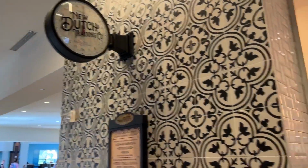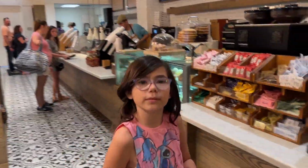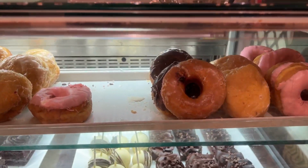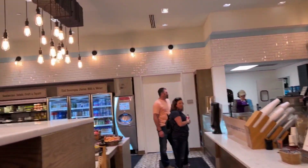They also have the New Dutch Trading Co., which is a quick service restaurant. Charlotte apparently is getting food, which is quite nice. Look at those donuts. I actually believe these might be Voodoo Donuts. I think they come from CityWalk. There's a Voodoo Donuts there, and I think they serve them in here, which is pretty neat.